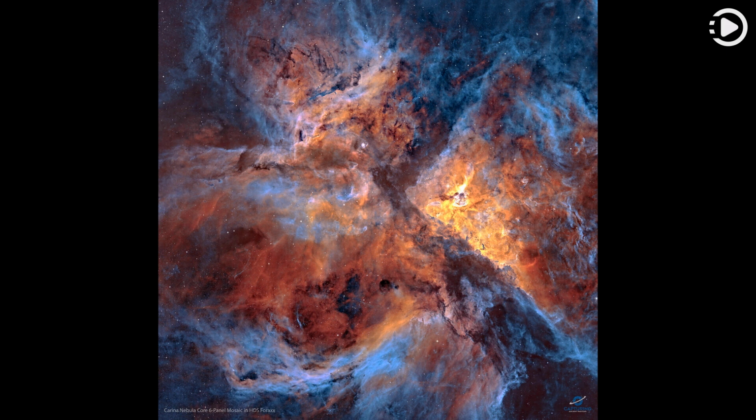The blue glow around the edges is created primarily by a trace amount of glowing oxygen. Young and massive stars located in the nebula's center expel dust when they explode in supernovas. Eta Carinae, the most energetic star in the nebula's center, was one of the brightest stars in the sky in the 1830s, but then faded dramatically.